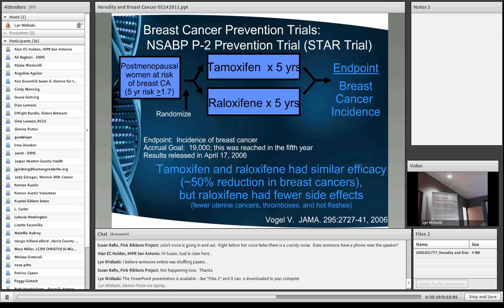The second study I'm going to show you is the P2 trial, or the STAR trial, and this trial randomized people with a Gail risk score greater than 1.6 to either tamoxifen for 5 years or raloxifene for 5 years, and they were both equally effective in reducing the risk of breast cancer. The caveat is that with raloxifene there were fewer side effects, and I'll go into the side effects in just a minute, but there were more precancerous lesions. They both prevented the same amount of invasive cancer, but tamoxifen had fewer precancerous lesions. So most oncologists prefer tamoxifen over raloxifene, unless a woman is very concerned about side effects, and then we'll put them on raloxifene.